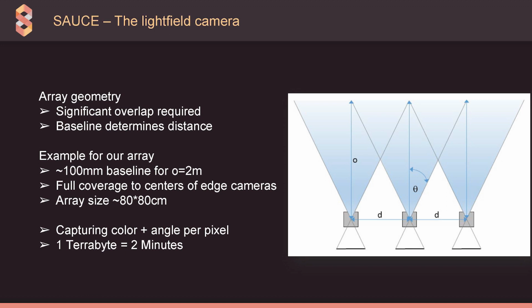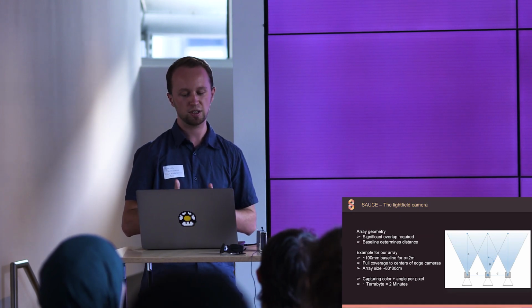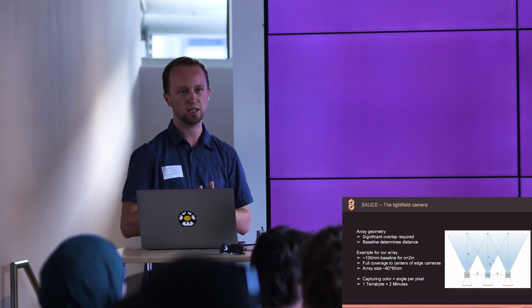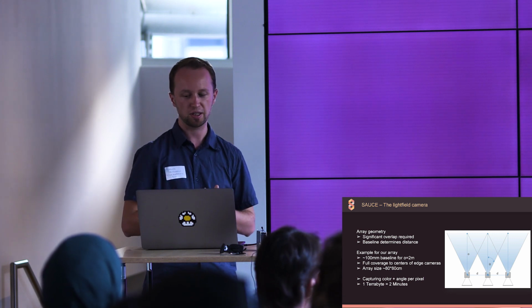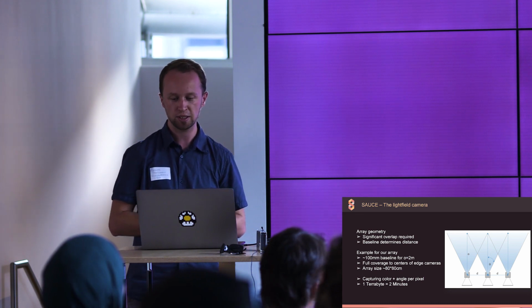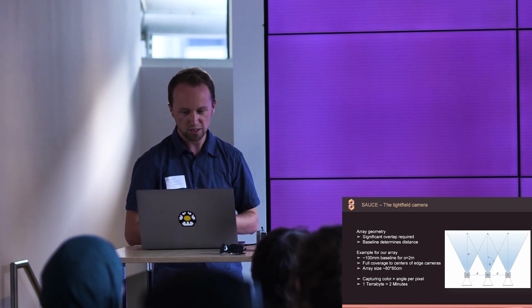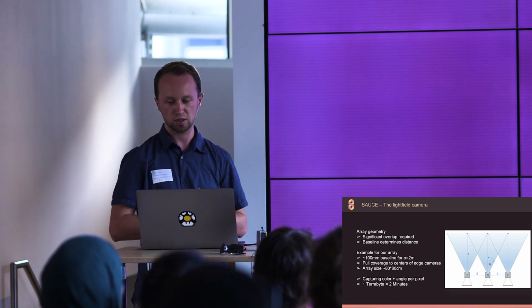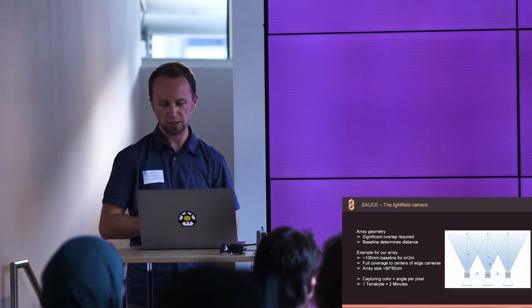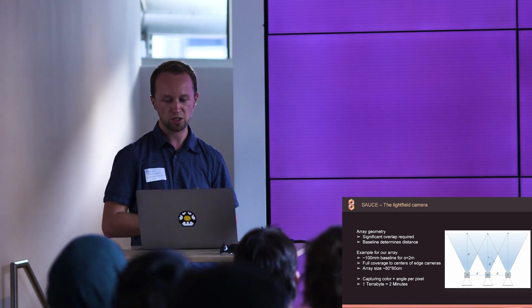You not only capture the color of a scene, but also the angle from which that color was approaching the camera. So basically, you can have that camera and then get new perspectives, since you know where that light actually came from. For our array, we had a baseline of around 10 centimeters, and this made up a baseline of around a meter, and the full coverage of the center cameras was also still available in the edge cameras.